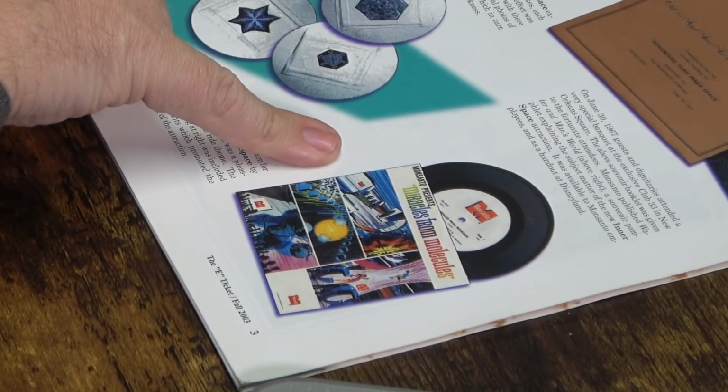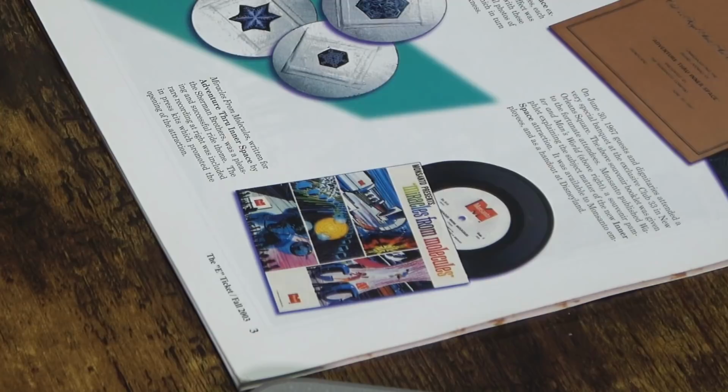Now, here's the real highlight. Right here. Miracles from Molecules. They gave out a 45 with the theme song from the attraction, Miracles from Molecules, written by the Sherman Brothers. I don't know if you've ever heard this song before, but it's very much like any other Sherman Brothers songs you might have heard, or you can imagine how it would sound. Think Great Big Beautiful Tomorrow, that sort of melody.